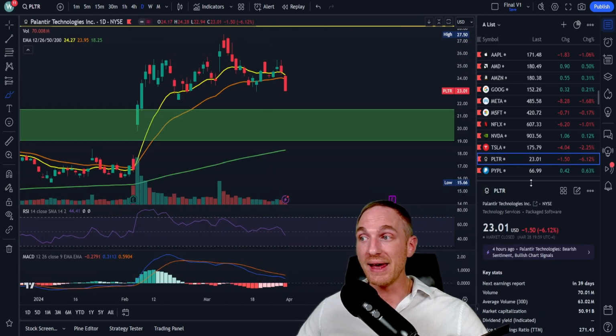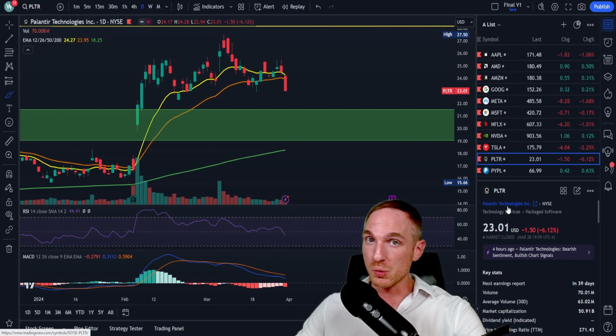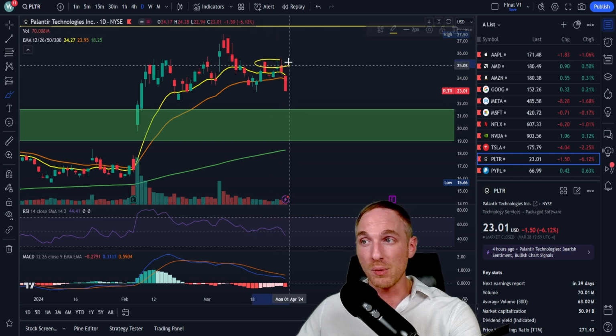So Palantir getting hit hard today, 6% to the downside. Why did Palantir get hit? Well, analyst downgrades. They said the stock was too expensive. They weren't happy about the valuation, so 2 analysts came out with subsequent downgrades. Now, stock is down 6%, and this is one of the worries that we had coming into yesterday's trading as well. Inability to break this double top area.